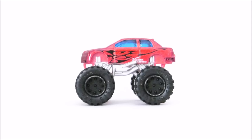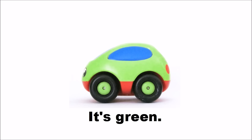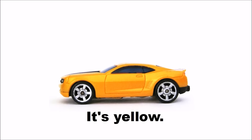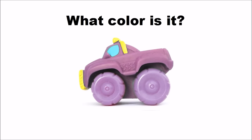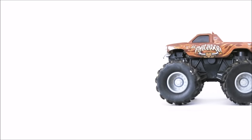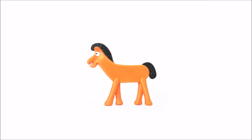What color is it? It's pink. What color is it? It's green. What color is it? It's yellow. What color is it? It's purple. What color is it? It's brown. What color is it? It's orange.